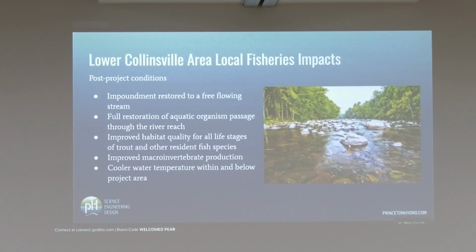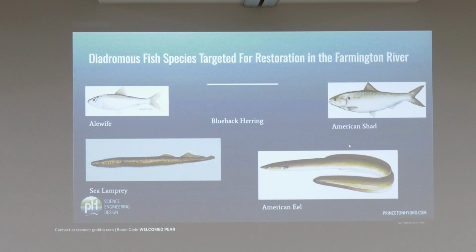Fish are going to have access to higher quality substrates. The water is going to be more oxygenated. We're anticipating increased macroinvertebrate production, and we're anticipating that water within the impoundment and the area downstream from the impoundment is going to be much cooler and better to support some of our cold water species. Next slide, please.